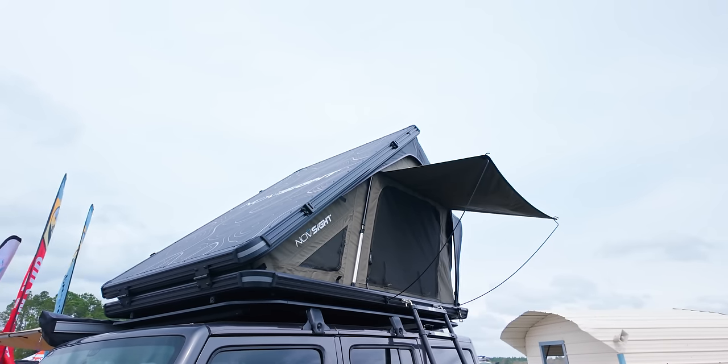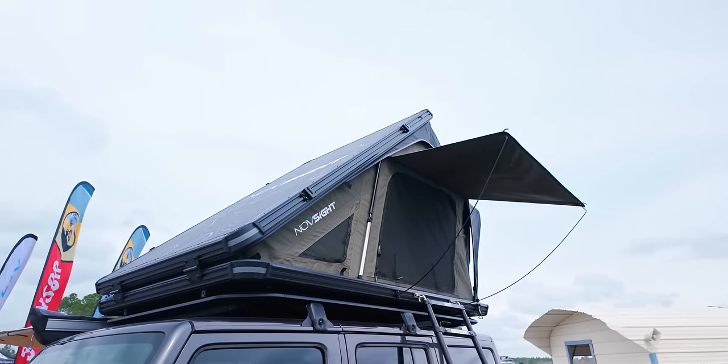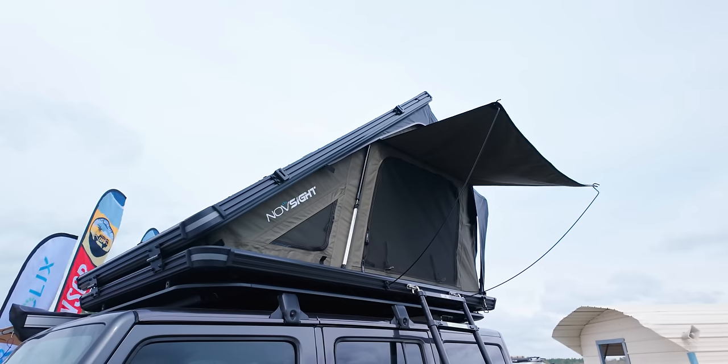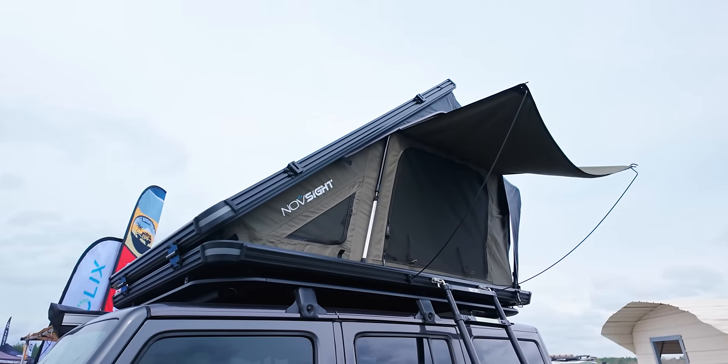But I have to say, at the Save Expo, there really weren't a lot of rooftop tents. I think most of what I saw were campers and trailers. So to those of you who off-road in Florida, good on you. You've taken it to the next level.